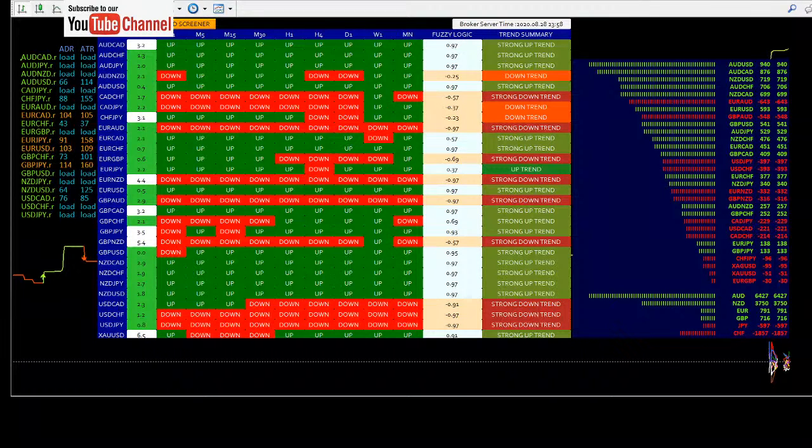Euro, New Zealand. Okay. So we have the same level that we used 2 days ago. And what we can do here is wait for this to break. If we do break above, a retest and continuation would be perfect.